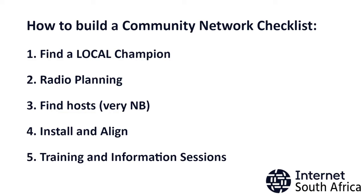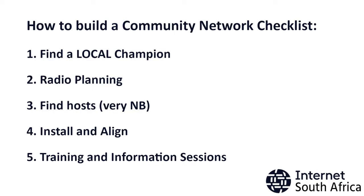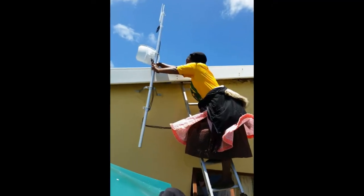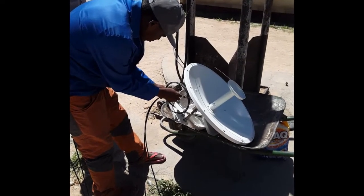2. Check line of sight to the closest fiber connection. This is called radio planning. 3. Find people in the village who want internet and will allow antennas on their roof. Note that the need for local buy-in is the most important part of the project.